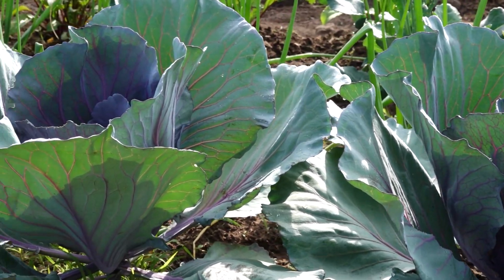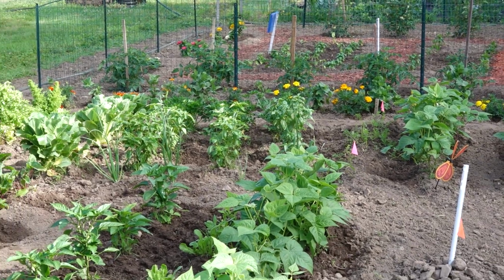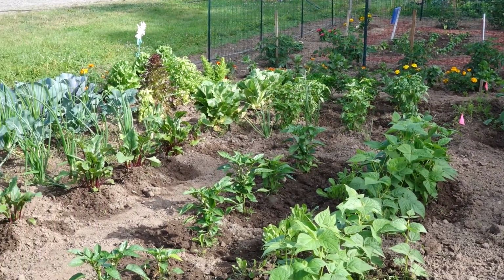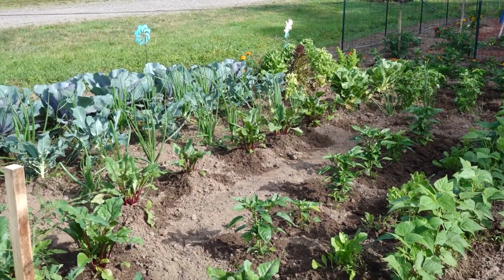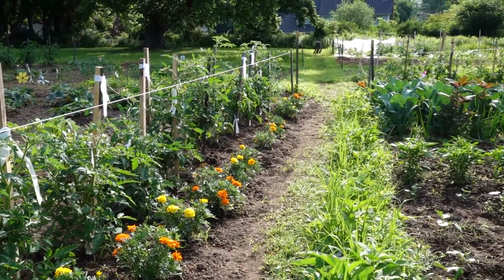We had a tough go here at the community garden. We had a lot of rain, a lot of rain in the month of July. This year we've been very fortunate that we haven't had a lot of rain. I can't even express how amazing the whole garden looks.